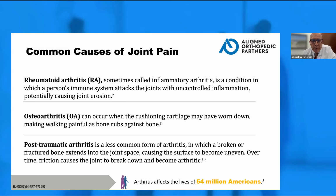The most common, though, and what I see mostly, is osteoarthritis. That's probably partially genetic, but also age-related, where the cushions between the bones wear down and we have bone on bone. I tell people that arthritis is very similar to a tire. We have cartilage in our knee, you have rubber on a tire, and when that wears out, that is really what arthritis is. Post-traumatic arthritis is also a common cause, usually due to a previous injury or surgery that was done years before.